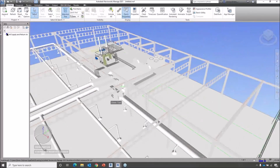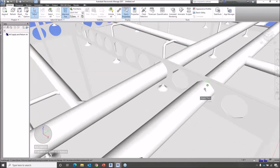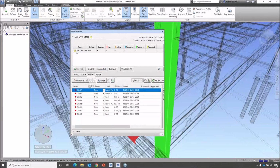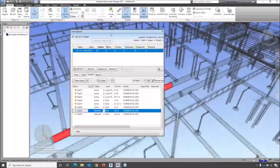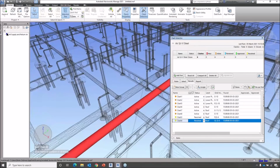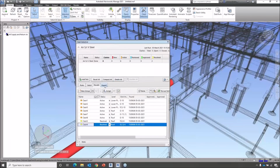So here we now have the model with that change in. And of course, the whole process carries on again. I can update all the tests, and as we can see there, 2 issues have been resolved, which is perfect. I can go into there, and it will now show me the resolved ones. We can then produce another report.